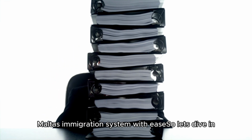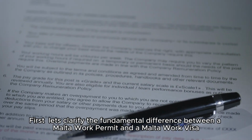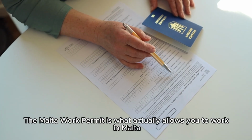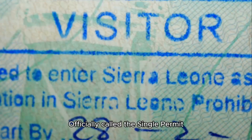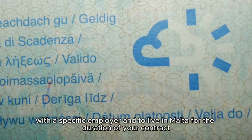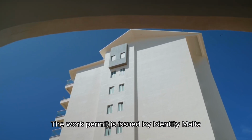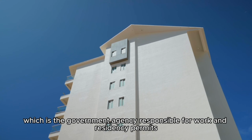So let's dive in. First, let's clarify the fundamental difference between a Malta work permit and a Malta work visa. The Malta work permit is what actually allows you to work in Malta, officially called the single permit. It's your permission to take up employment with a specific employer and to live in Malta for the duration of your contract.